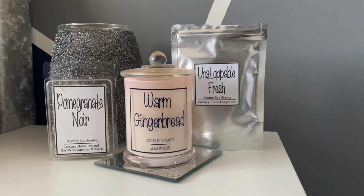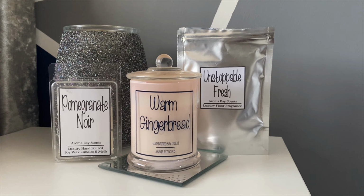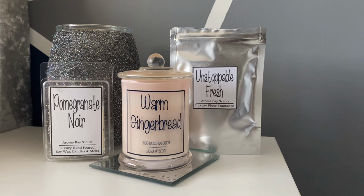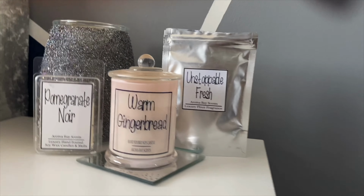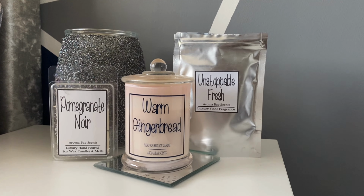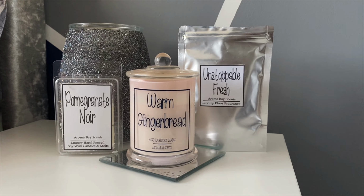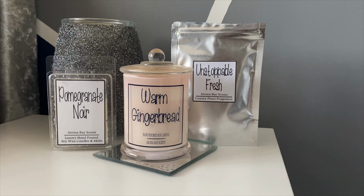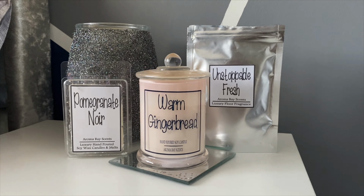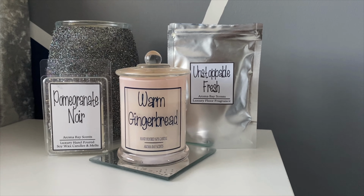Pomegranate, I am going to give this a whopping 9 out of 10, which for me is massive. I just really enjoyed it. It was just so clean, and I think a lot of people will like that. And then finally for the Unstoppable Fresh, it is hard to review this on a throw rating style, because obviously it's a completely different item, but I would say it's got a good 7 or 8 out of 10, because I just love how it's made the whole front room smell like I've done a complete spring clean, when all I've done is sprinkle some powder on the carpet.